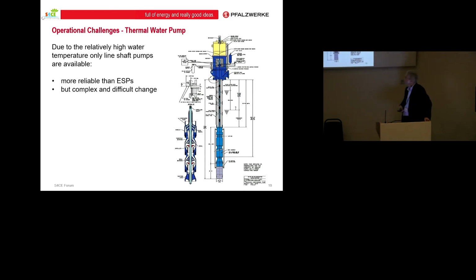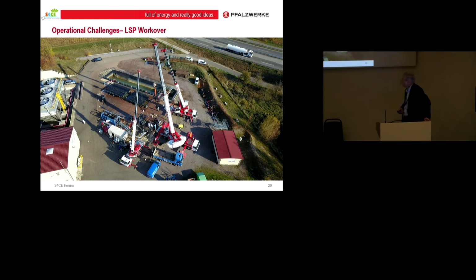Well, the operational challenges, of course. I already mentioned our thermal water pump. We are pumping the water with a line shaft pump, which is installed at 740 meters depth, so it's one of the deepest installed line shaft pumps in the world. It's a very reliable system. We have a 39-stage centrifugal pump installed at 740 meters depth, so 200 meters below the groundwater level. This pump has to be serviced every 5 years, for example. This is a very expensive operation, costing, including the loss of operation revenues, 1.5 million euros, the workover of this pump, so it shouldn't be done that often.